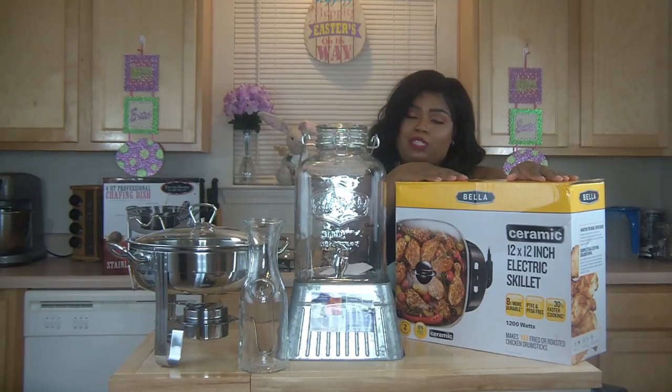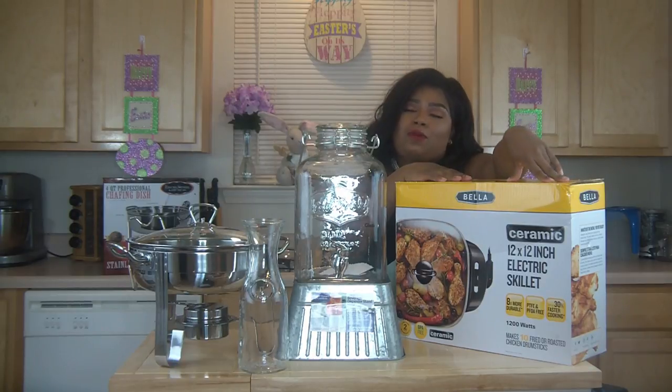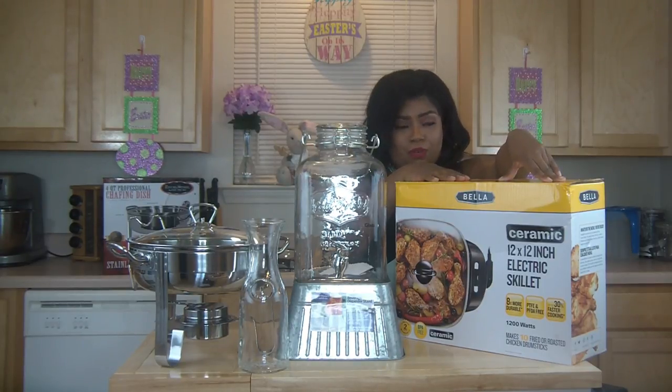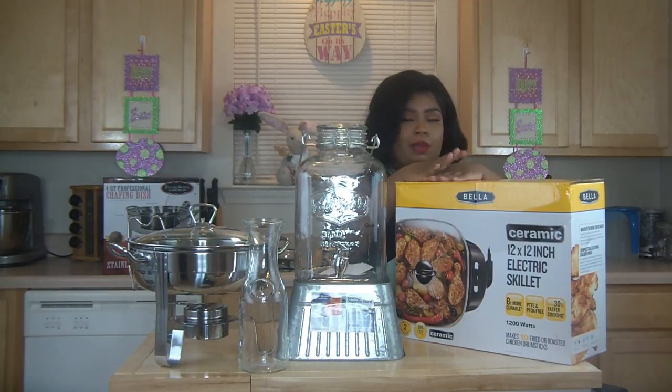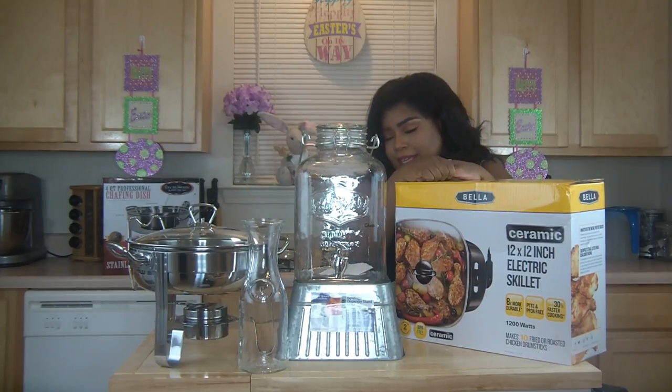And I'm just so happy to have this, because I'm not only going to be using this for my first demo, but I am going to be using this on the channel instead of using the hot plate all the time with the pan. I'm just going to lean the phone over there and do my thing. I'm really excited about this. And I think the next thing I'm going to be purchasing is a griller to do like fajitas and stuff. You know what I'm saying? I'm trying to step my game up.